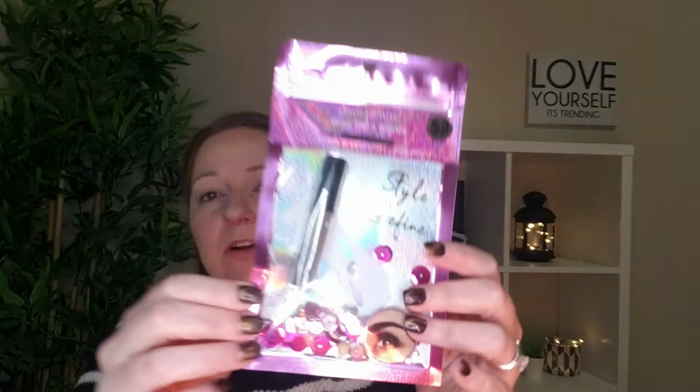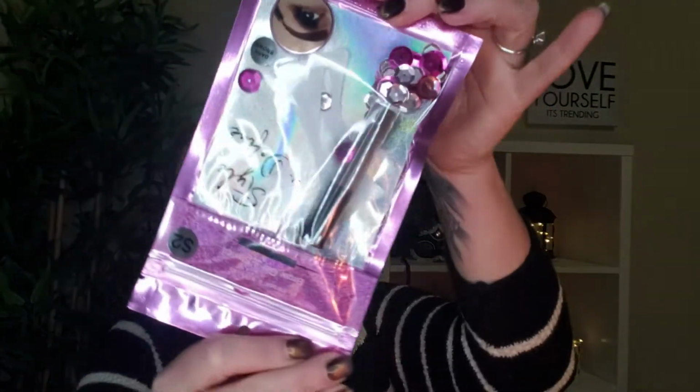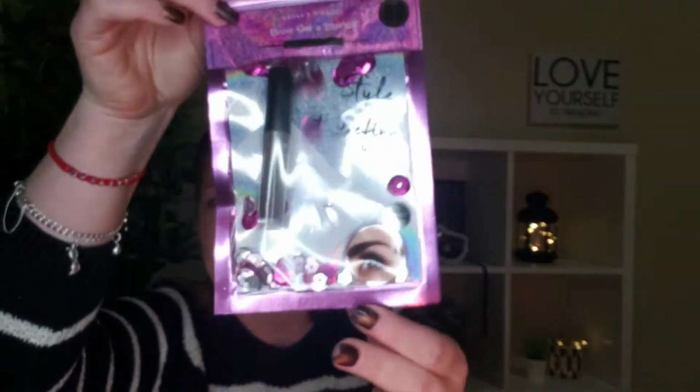Let's do, I did get a couple of different eyebrow products. Yes, I know we did the tinting, but this was cute packaging, and it suckered me in. It did pull me in. So this is a Smoke and Mirrors, again, brow gel and stencil. I don't know how I feel about the stencil, but I thought it was interesting, so I was like, okay. Style and Define. This is in dark brown, but that's cute, right? And it has a little, I don't know. I just thought that was super fun.